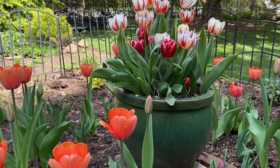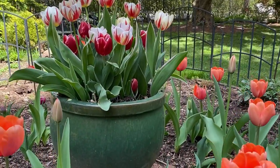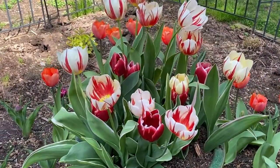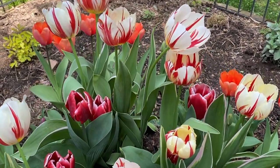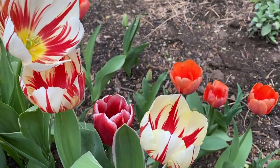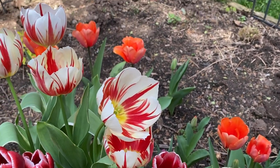Here in the flower garden, I decided to step out of my comfort zone and plant some warmer color tulips. And unfortunately, they sent me wrong tulips. So I do not know the names of these, but they are interesting. They are striped right there, and those right there is a warmer, sort of softer color, orange.